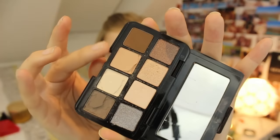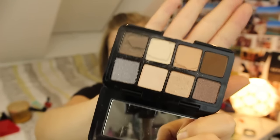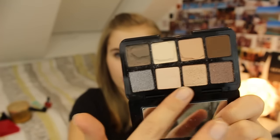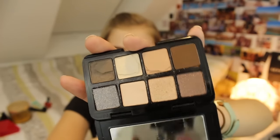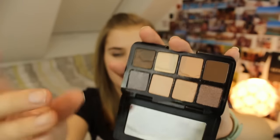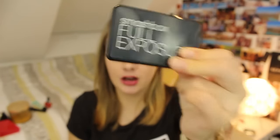So yeah, you've got 4 matte shades and 4 shimmery shades, and I just think it's the perfect palette for travelling because you can create absolutely any look. You can use this dark one as a liner or in the crease. You can get your everyday neutrals, and I just think it's really, really nice. The only thing I think it's missing is more of a shimmery gold, like a bronzy colour. It's got this one, but it's still quite light. They're also insanely pigmented and amazing, and Boots have started to stock these, but I got this from Sephora back in March time. But anyway, love, love, love.